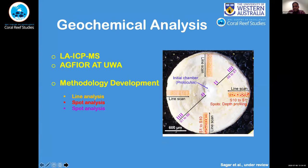Okay, because it was new work and there were no earlier studies on the geochemistry of Amphisorus, we had to try various methods to get the signal from the Amphisorus which we cultured. The geochemical analysis was all carried out using laser ablation ICP mass spectrometry at the Advanced Geochemical Facility for Indian Ocean Research at UWA. So basically the whole process was methodology development. We tried to develop the methodology of how to pull out the signals from these Amphisorus.